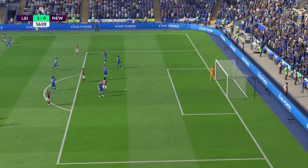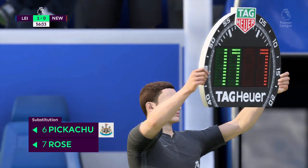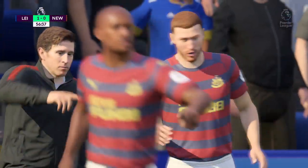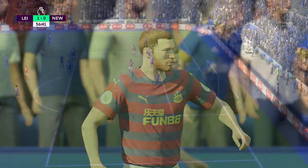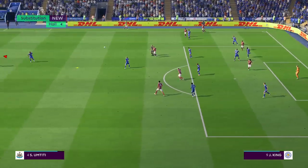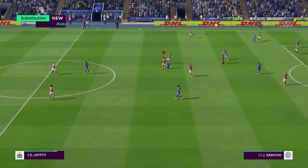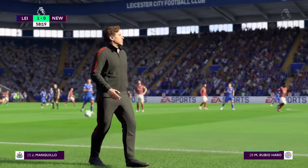Clearance then, and we're going to have a double switch now. Delivered into the box. Defended well. There's going to be a throw-in after that tackle.